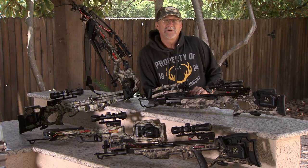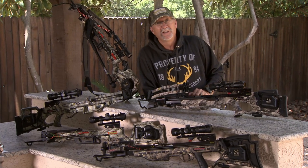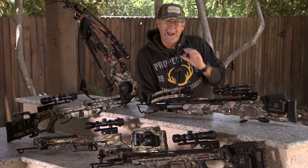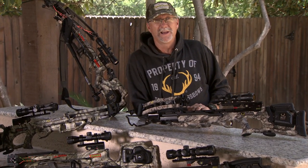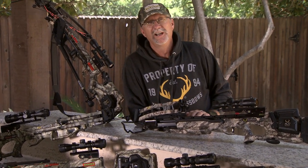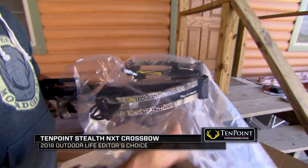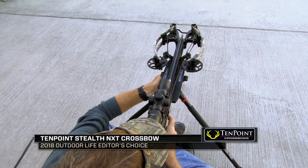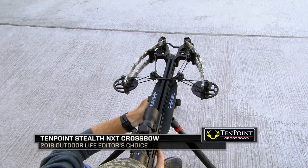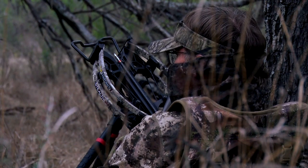Each individual crossbow that we've had a chance to focus on or feature, as well as field test to provide insight back on, has shown us new things that we like, and sometimes maybe even things we dislike. But one thing I can tell you for sure, I'm really excited about the new TenPoint Stealth NXT. Some of the things that really caught my attention right out of the box is this model is small and compact, which is gonna allow you to maneuver it around in those tight situations. You can carry it without feeling like it's cumbersome.